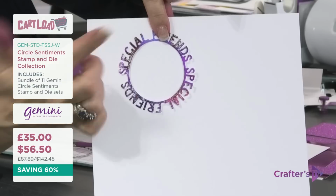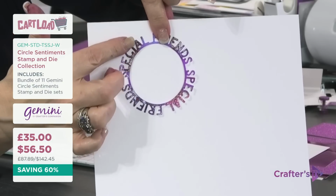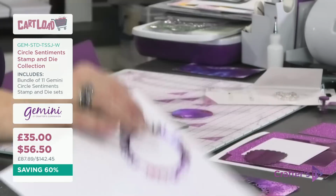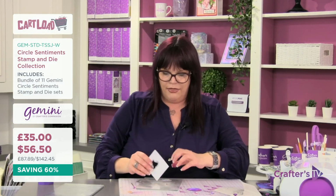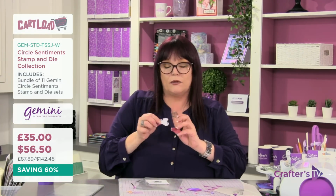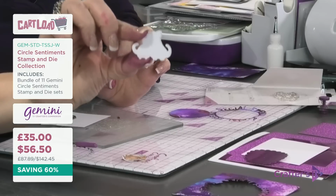Now you've got a snippability factor here because you could snip these out and really make some nice quirky cards if you wanted to. However, I want to keep that as it is. So I'm going to place that to one side and then, don't forget I had 2 dies on there. I've got my little silhouette shape of my cat and dog.